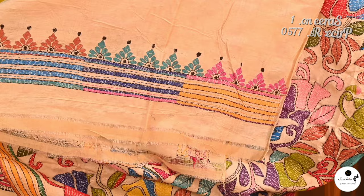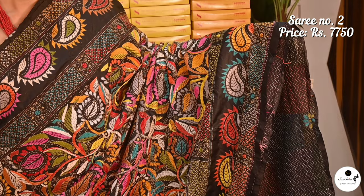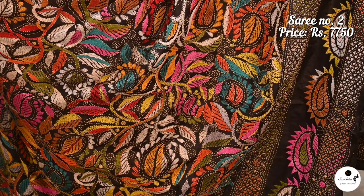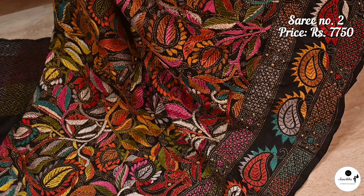An exclusive Kantha stitch saree in pure Bangalore silk. Saree number 2 priced at 7,750. With the base as black, the multicolored Kantha work is beautifully popping out. The yoke portion of the saree is covered with multicolored leaf vines. In the body of the saree, we can see an array of multicolored buttas along with a broad panel of intricate Kantha stitch.